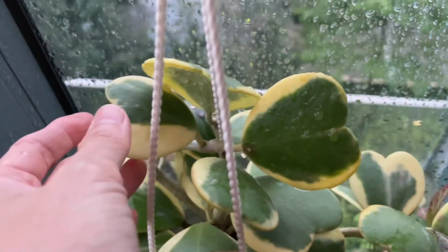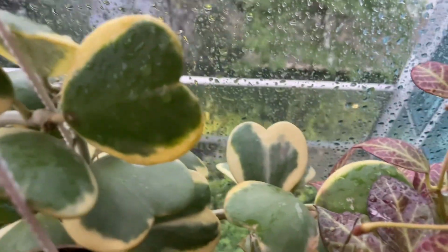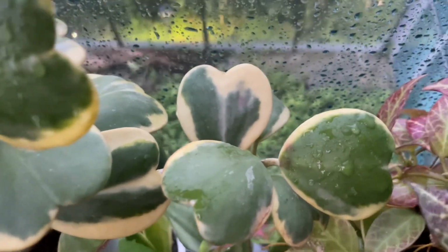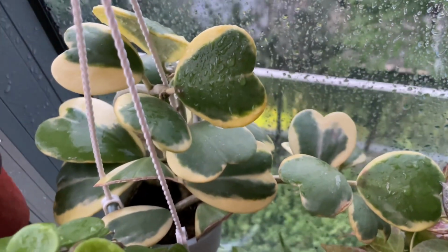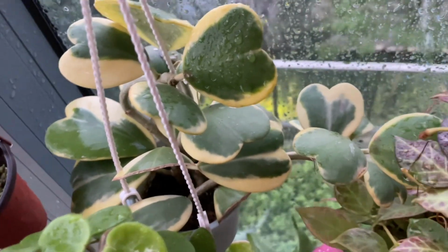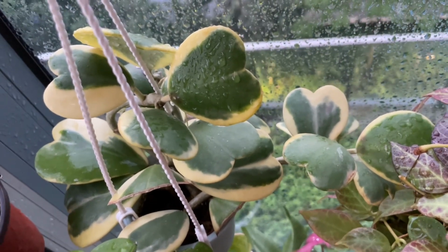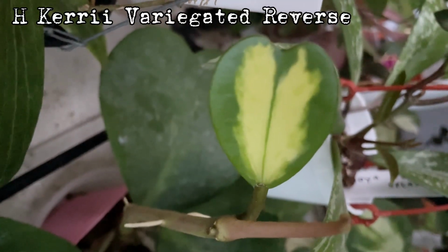The leaves are very unique. They come in a heart shape, and the variegations are especially nice. And as you can see, every leaf's variegations are uniquely special. And may I take the chance to wish everybody love and cheer in your life from this Hoya Carriai. Here is another shot of my Hoya Carriai.